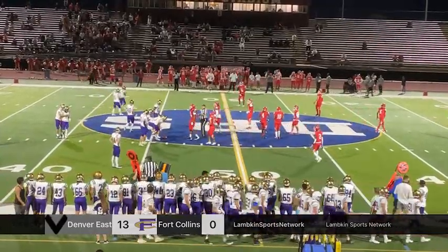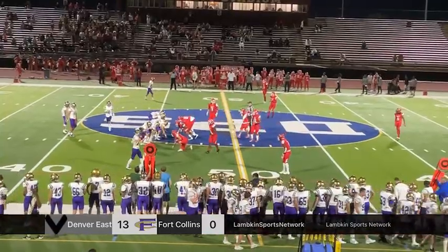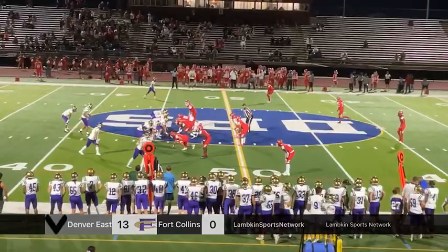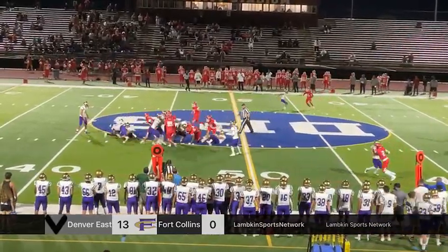Elmore comes off. CJ Johnson comes in to play running back. Nicky's in the slot. Comes across in motion. It's going to be a run to Anderson up the middle. Nothing there.